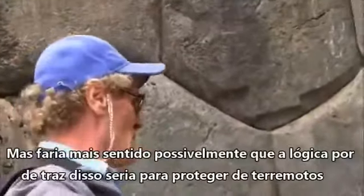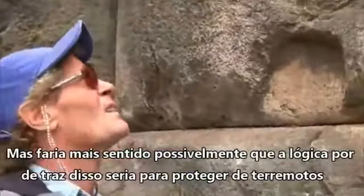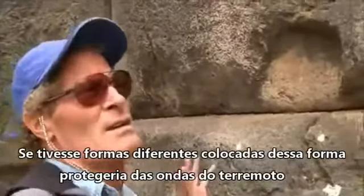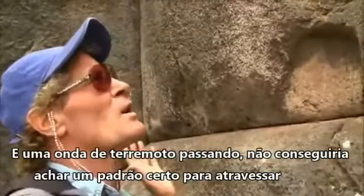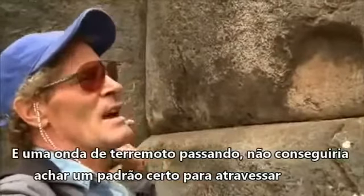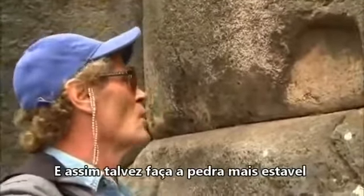But it makes more sense, possibly, that the logic behind it was partially for earthquake proofing, that if you have different shapes put together like this, then an earthquake wave going through it can't find a standard pattern in which to follow through. So maybe that makes the stone more stable.